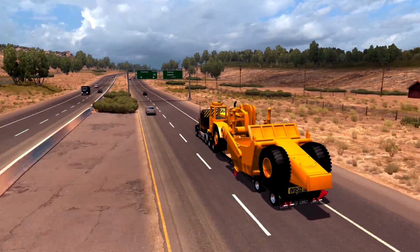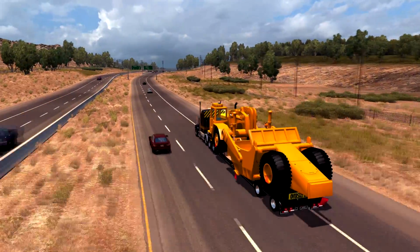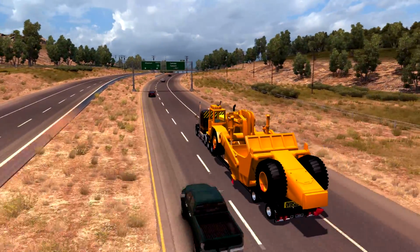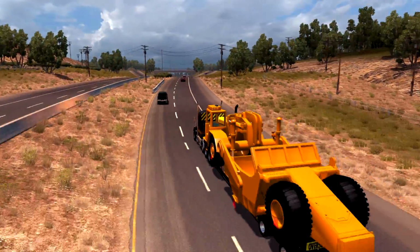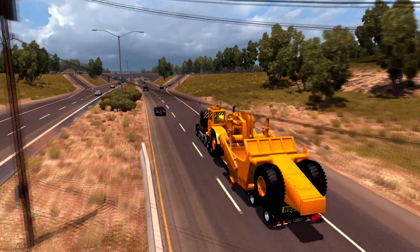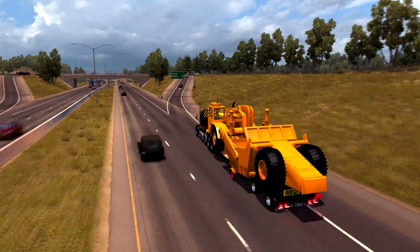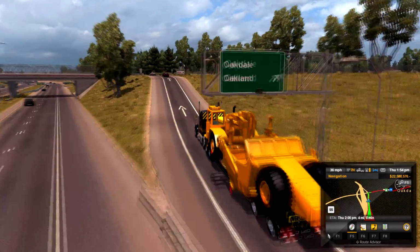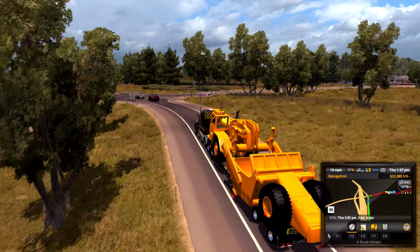So we do skip the scales. We do blow red lights as long as there isn't cross traffic. Many times they will be nice enough to let you go by because they see we're part of a convoy. But just slow down a little bit. If you're doing 50, slow down to 40, 35, 30, something like that, just to make sure he's not going to pull out in front of you. Because I'd hate to have a major pileup because there was a little bit of miscommunication going on.